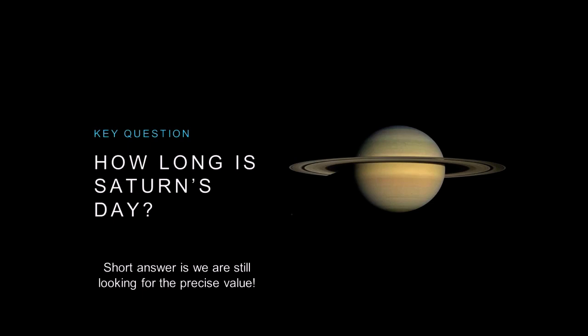Obviously on a gas giant you can't just pick out a piece of land and follow it around for a rotation. And at Saturn it's tricky because we've got this axisymmetric field. If the field had an offset, you would be able to see wobbles in the magnetic field, which would give you the rotation rate. And the radio emission comes into this as well. Voyager thought that was what they were seeing, this rotation period.